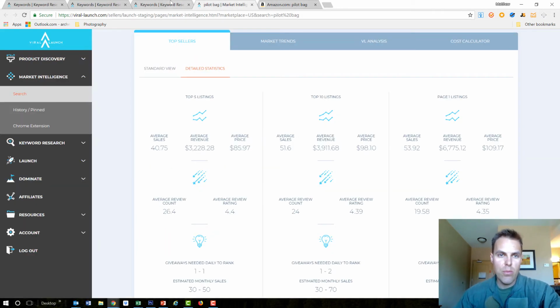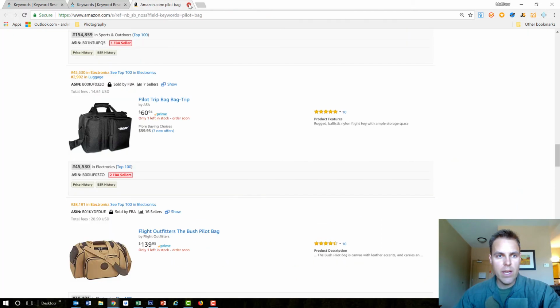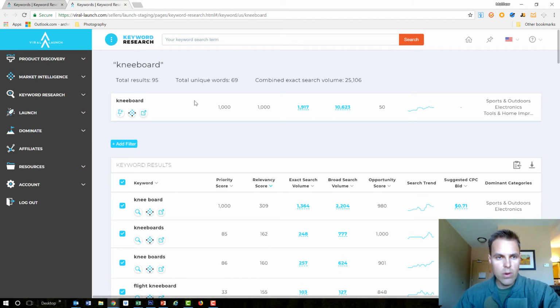So we found a potential product. I started out looking for knee boards and actually ended up finding flight bags, which could be a couple $1,000s a month product. Let's go ahead and close out of those and take a look at the other thing that we found. We had the knee board search volume. Knee board itself is about 2,000 a month.